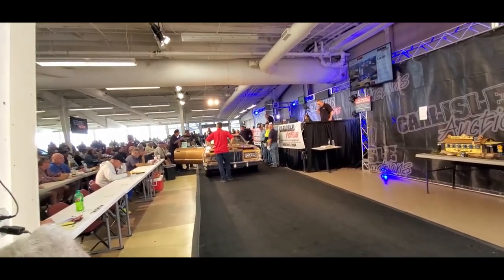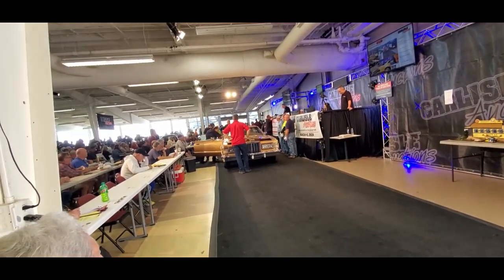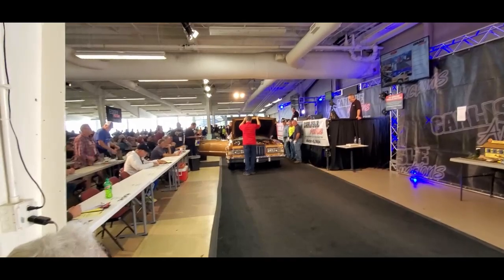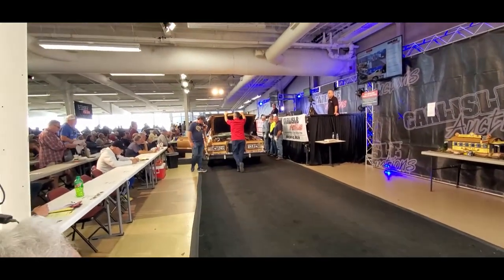Lot number 131 is a 1978 Mercury Cougar XR7. This is an unrestored automobile, only 29,000 original miles. Only two owners, it's like brand new. It's got it all, 8-track. Oh my goodness, cold air conditioned, runs excellent, so says the seller.